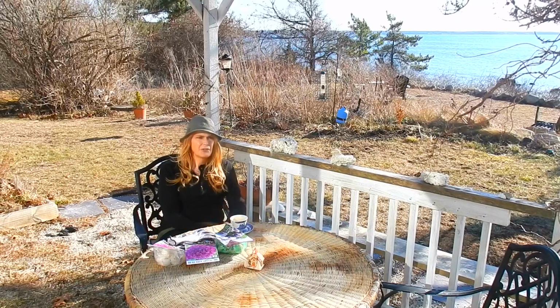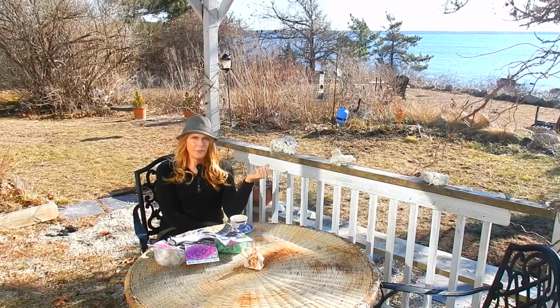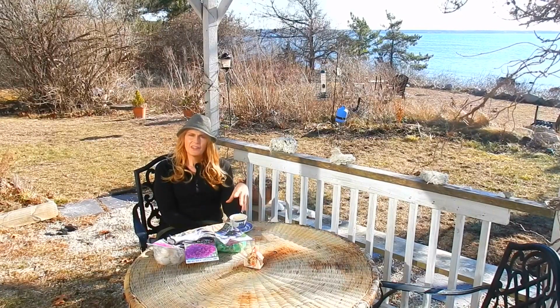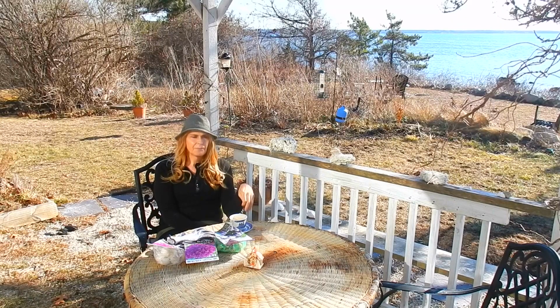Today I'm going to be going down to our beach and gathering up some shells. I think I mentioned before that we have quite a collection of small shells that accumulate on our beach from the tides. So I often use it as a top dressing.